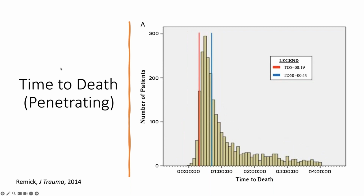When it comes to penetrating trauma, the numbers are even more stark. The times are shorter than with blunt trauma. In just 19 minutes, 5% of patients that are going to bleed to death will have bled to death. So if you're going to try to save that person's life, you need to get them from point of injury to surgery in under 19 minutes. For 50% of those patients, that time is 43 minutes. So if it takes longer than 43 minutes from point of injury to getting to the hospital, you're going to miss out on 50% of potentially salvageable patients with penetrating trauma.